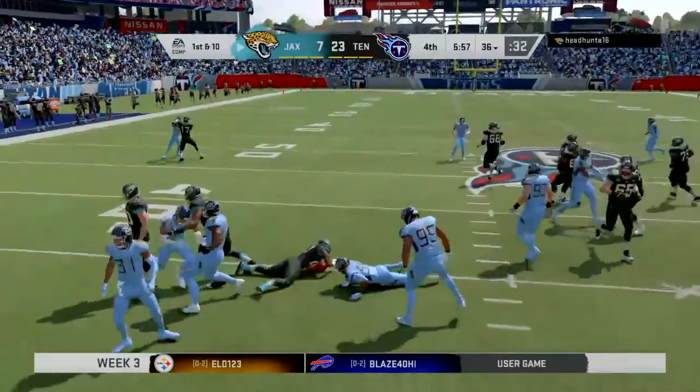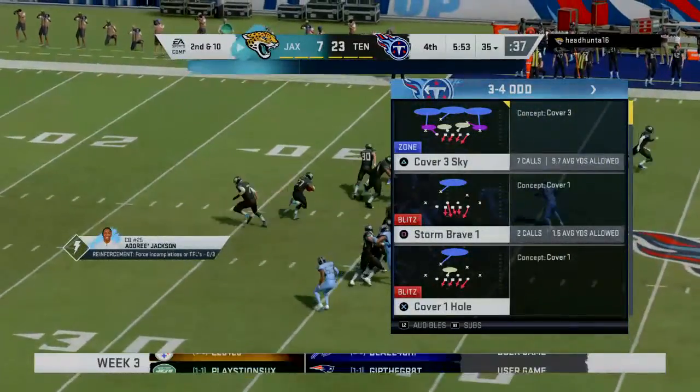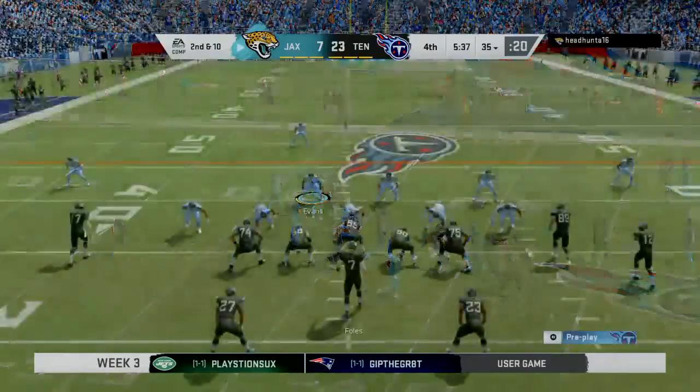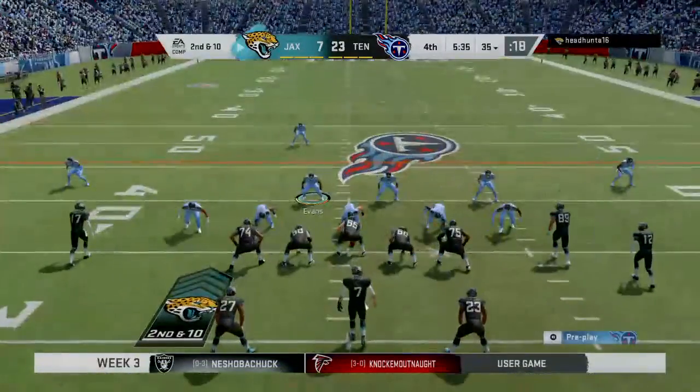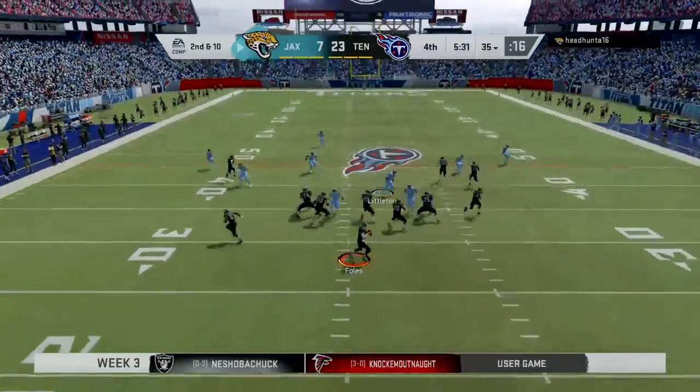Fournette. And for one of the few times here today, this run's not going to go anywhere. Call it no gain on the play, and it'll be second down. So after the run for no gain, here's 2nd and 10.